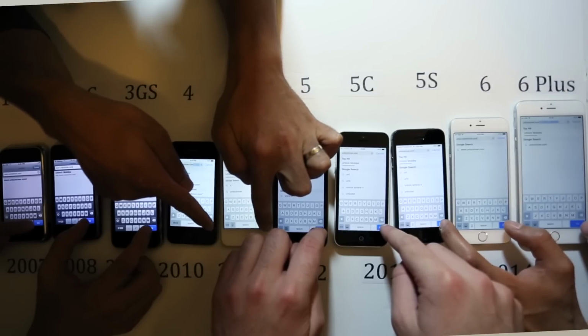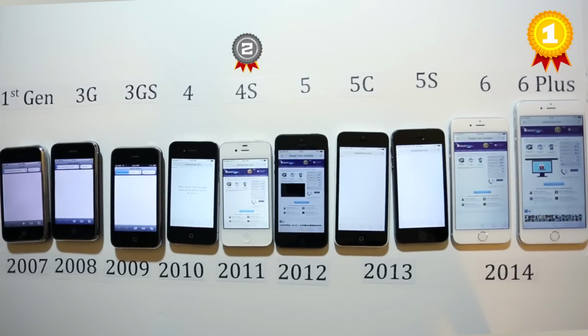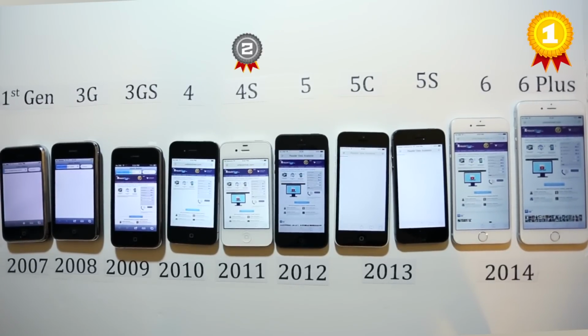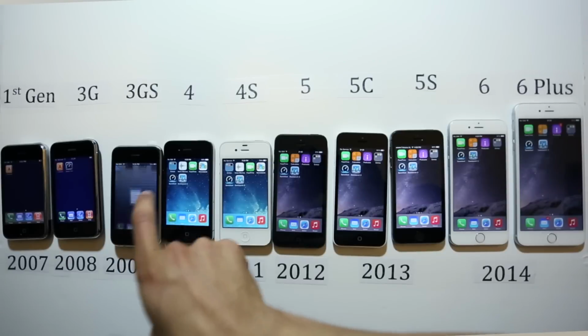In the following test, we will find out which iPhone takes the least time to load up a website. For this example, we're gonna open Safari and we're gonna go to my website UnlockRiver.com. Finally, the iPhone 6 Plus takes the win on this one, but it was not a big difference compared to the other phones. The rest of the phones were not that far behind, however, the first generation iPhone and the 3G took the longest.